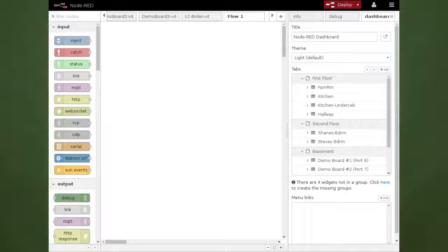Here we see the NodeRed dashboard. To the left is the library of nodes. In the middle is the canvas where you build your flow. And to the right is a combination of node properties and runtime feedback. Simply drag and drop the nodes onto the canvas, set their properties, and wire them up.